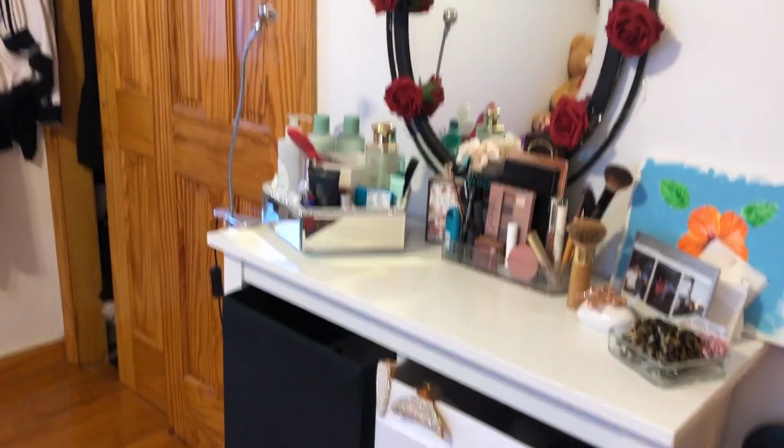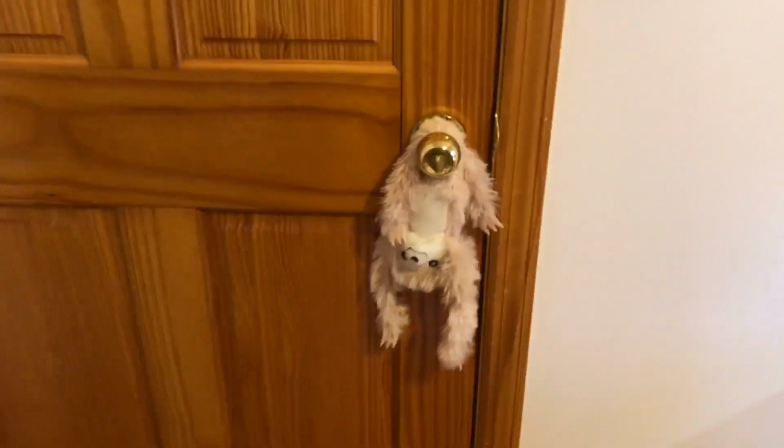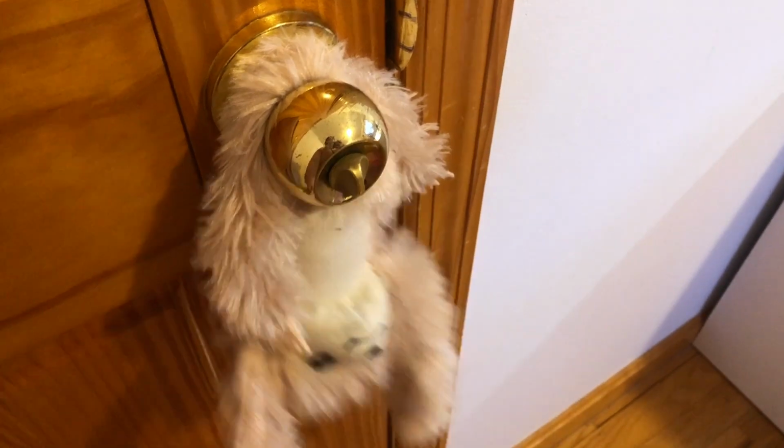Hey guys, so this is actually my overview. So right here, this is the door that you go through when you come into my room. I have a little sloth animal here. I got it from the dollar store. I originally had it from my dad, but I don't know, it ended up being here.